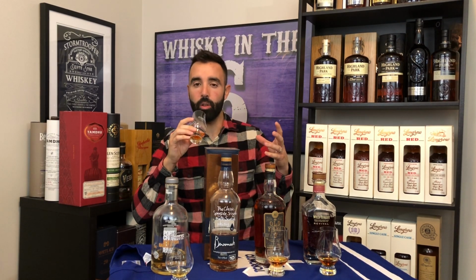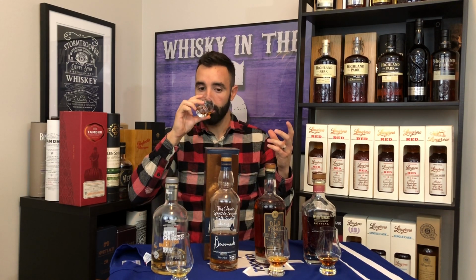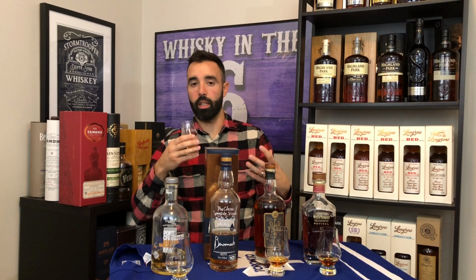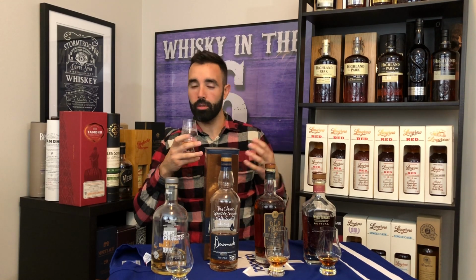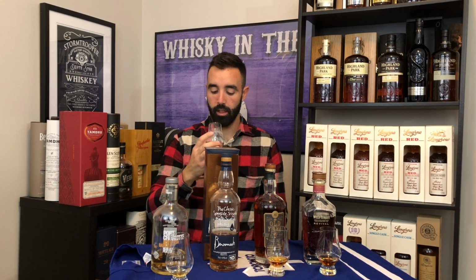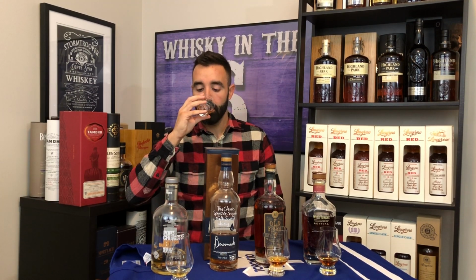Nice hay note, maybe a little bit of a honey note as well, a grassy note, like an autumn leaf kind of note. When you rake the leaves and they're moist underneath the top layer of leaves, it gives you a nice sweet grassy type note. That's what I'm getting here. This smells like an autumn whiskey, to be honest with you. A little bit of farm notes as well.